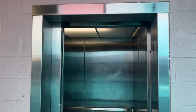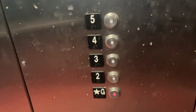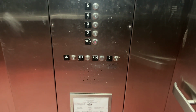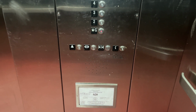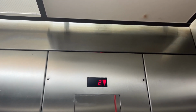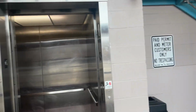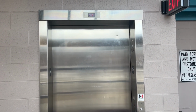You can't go up to the motor room. The motor room is up there. You can see the door way up there. There's no outside indicators on this elevator, which means this one is very loud. There it goes, and that's it.